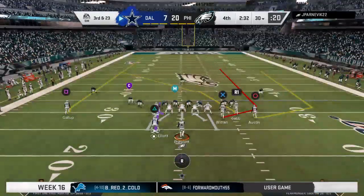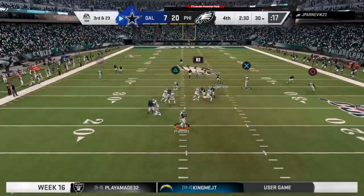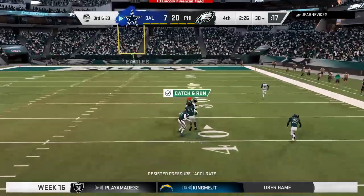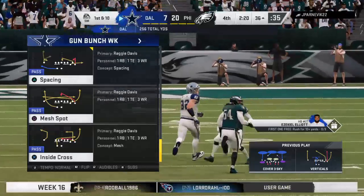An incomplete pass on that last play, and that means they'll need to come up with something here on 3rd down. From the shotgun, it's Prescott. He'll rifle this one deep right. And got his man, complete. They chalk that one up as a gain of 34 on 3rd down.